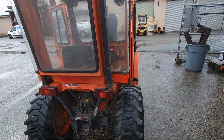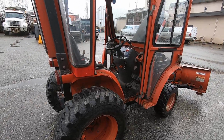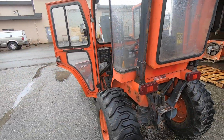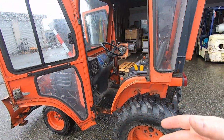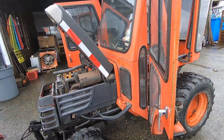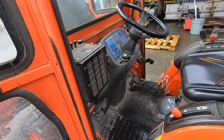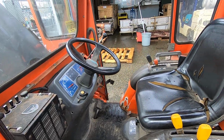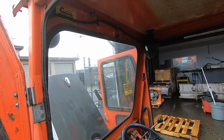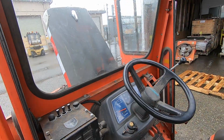Of course, haven't checked everything on this unit, but it does go forward and backward. It is difficult to start. Looks like maybe one of a couple of safety switches or something. I can't get it to start once in a while. I've got to actually use a screwdriver and jump the starter. So maybe one of the safety switches on one of the clutch pedals or something, not sure. But she does start and run and move forward, backward. No windshield wipers, no wiper motor was there, it looks like.